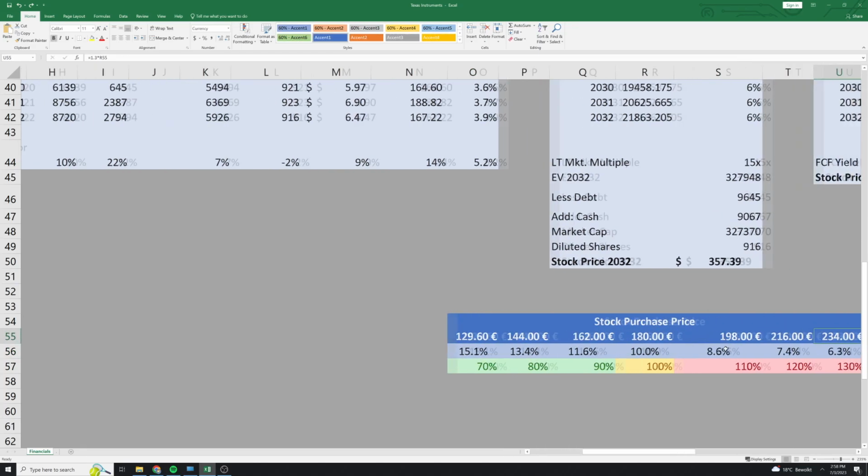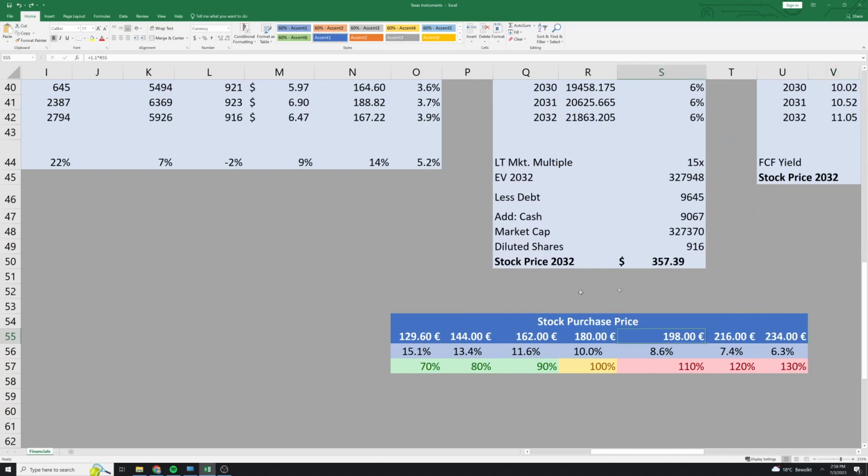But if the price goes up a little bit, let's say to about the $200 range, I expect an IRR of about 8.6%, which is definitely underperforming the market, so I think at that point I would not be interested. So this was Texas Instruments.